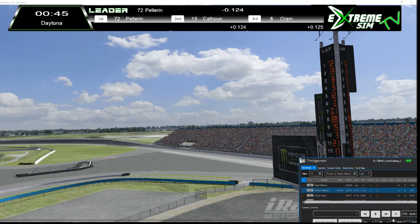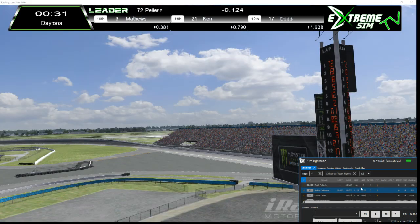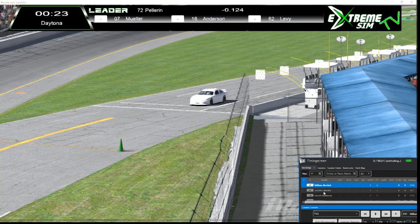Alrighty, 45 seconds left in qualifying. We'll get ready to go, as these guys are getting later on in their season here, so definitely every point matters now. See William Martin there sitting on pit road. Doesn't look like he's going to go back out.